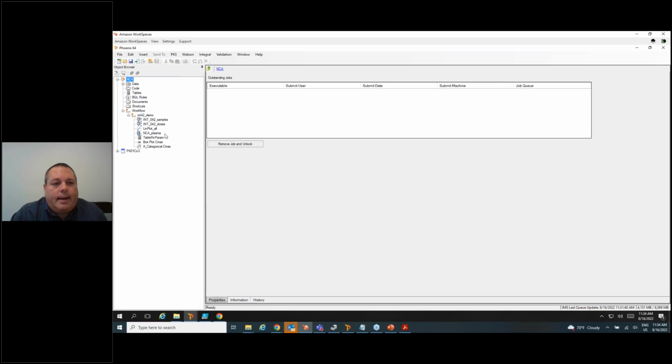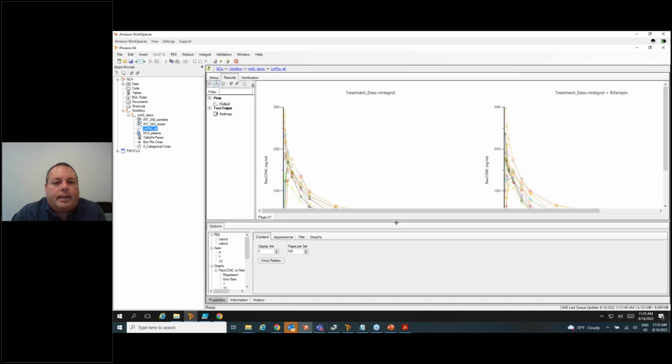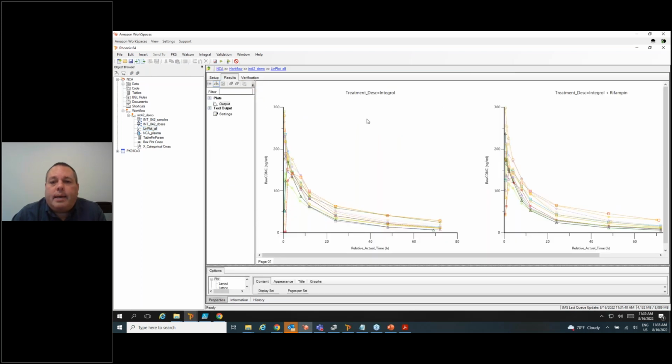So this is a project that has NCA at its core and a variety of exploratory plots and tables and the like. This would typically have been created using a workflow template, whereby one might do a linear plot of the different subject concentrations versus time by treatment. There are two different treatments here: Integral as well as Integral plus rifampin. So it's essentially a crossover study with two different treatments.